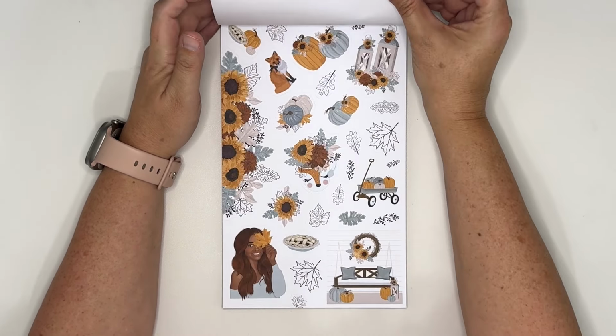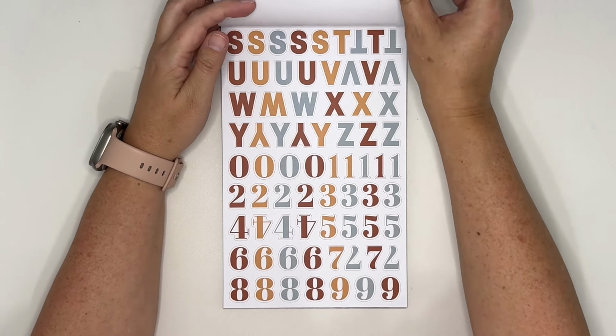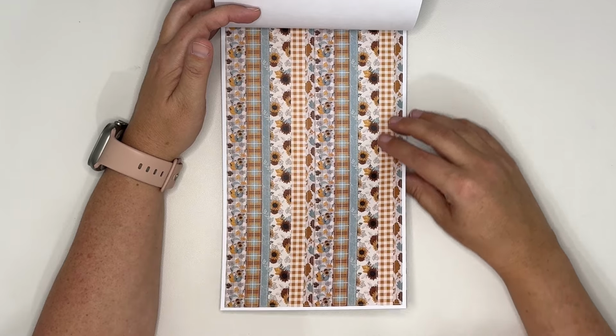And here we've got all kinds of florals, corner stickers. Here's our clusters and pattern boxes. Again, I love that look. You can layer it with a solid one so you can make a place to write on it or just use it as decoration. Here's our solid boxes with a pretty color combination, again with those browns and mustardy yellow and that bluish gray color. And we've got our washi strips. Love the plaids. Love, love, love the plaids. So, so cute for fall.